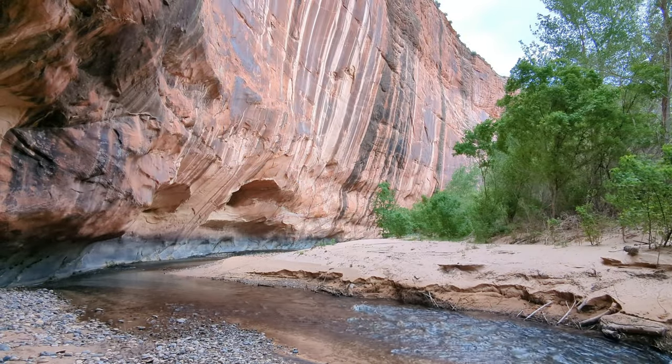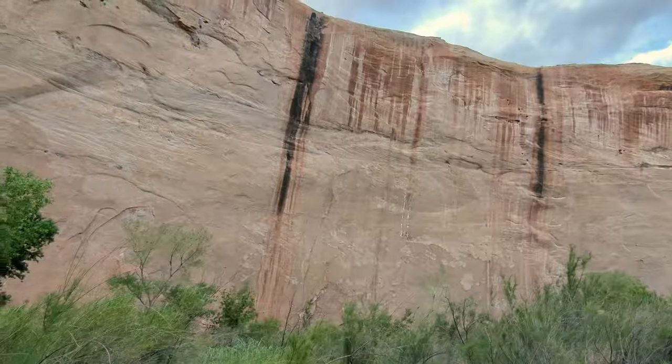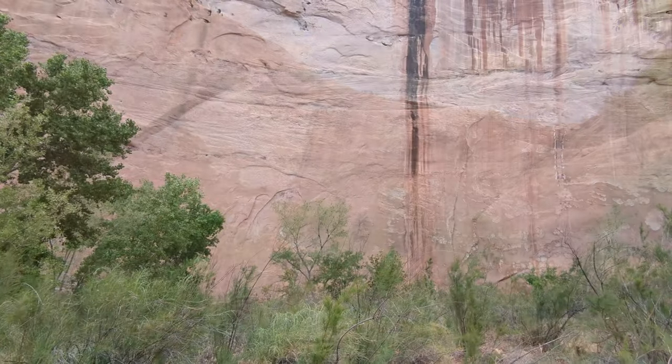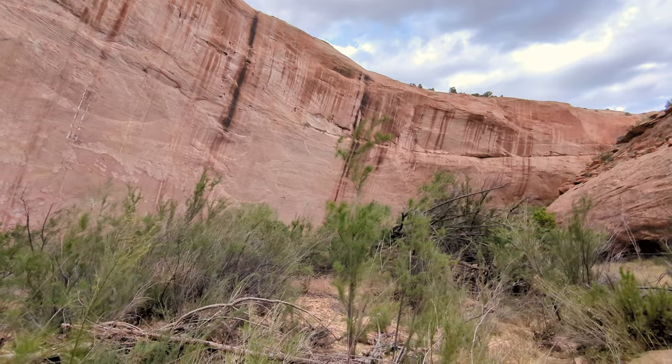Nice tall streaked Escalante walls in this section. Some really big walls. It's a great little echo here. Hello? Hello?